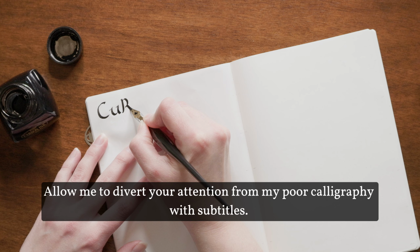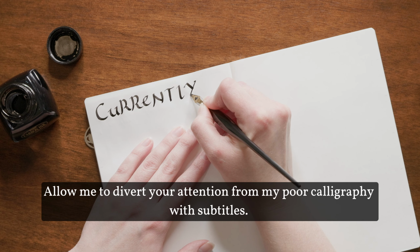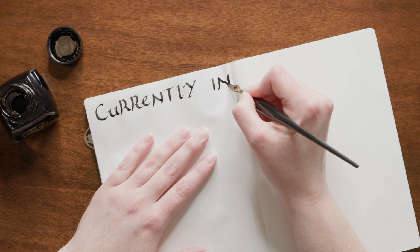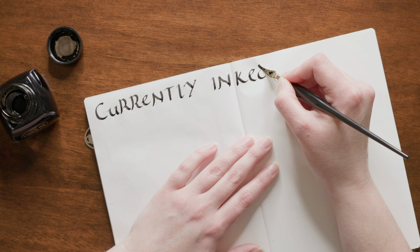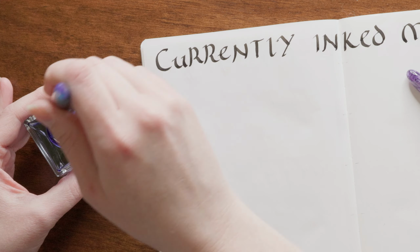Hello, lovely people. Today I'm sharing my currently inked pens for March. I'm still using a lot of pens from my January and February currently inked videos, so if you're interested in those, I will leave links down below.